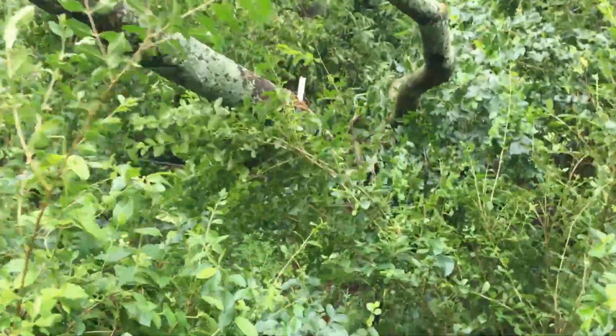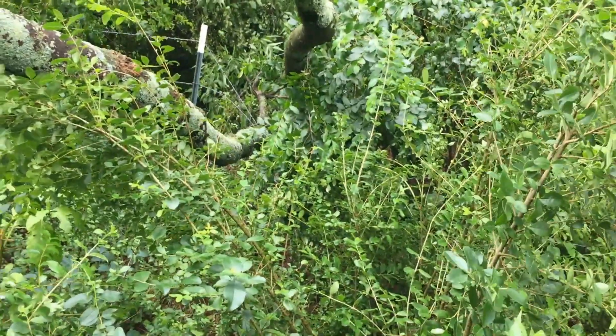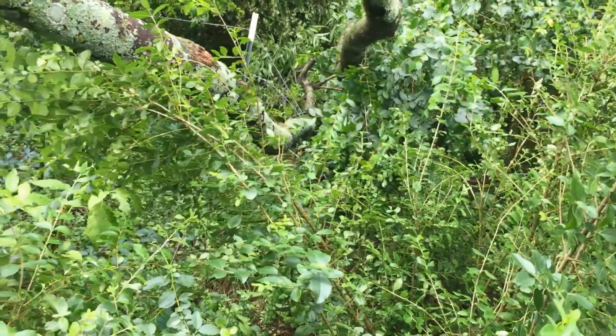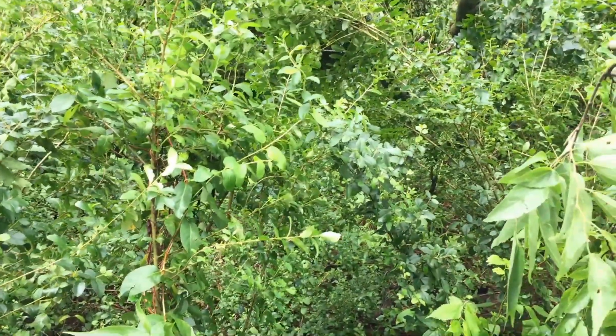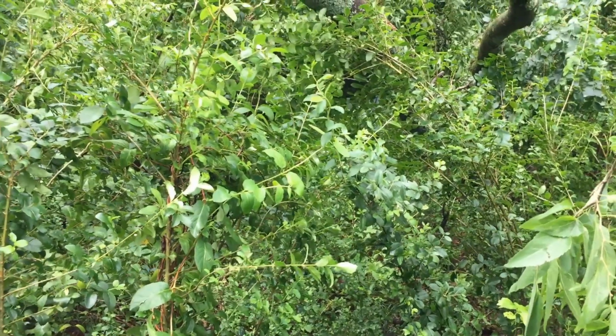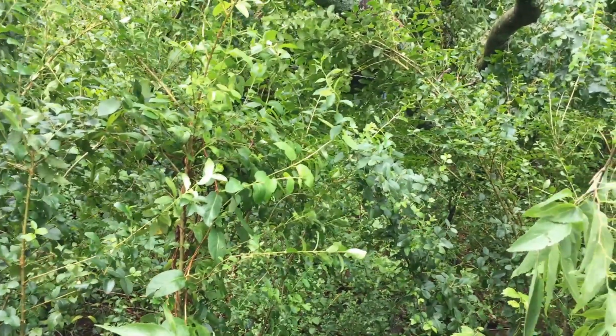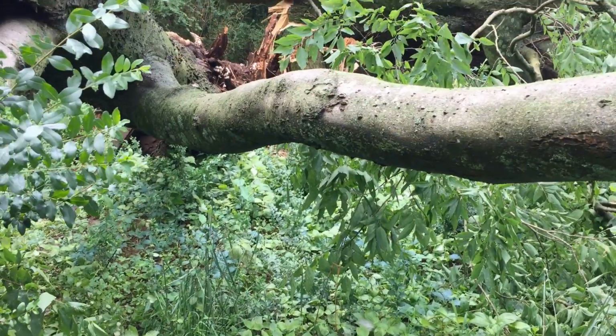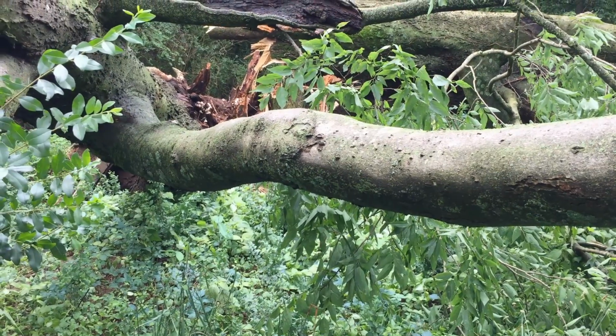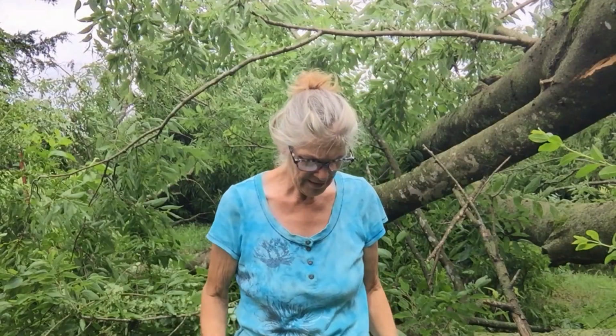Yeah, there's a piece of our fence right there that's damaged, but that's okay. Hey, maybe we can redo some of the barbed wire that's on here. We'll figure it out. A lot of work coming up.